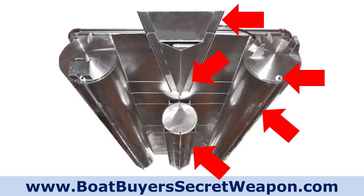So this is what the construction looks like under a boat. This is a tri-toon. We're going to talk through these arrows a little bit. So the first one up top you'll see is the engine well. You can see it's kind of a separate module on the transom of the boat. You can check that out and see how it's affixed. Ask the dealer or whoever your sales rep is about how they do that, so you can compare one manufacturer to the other.